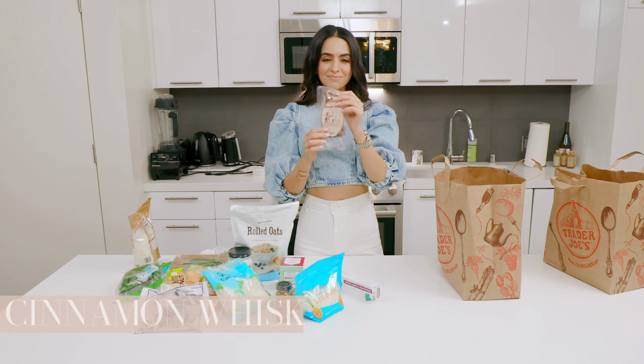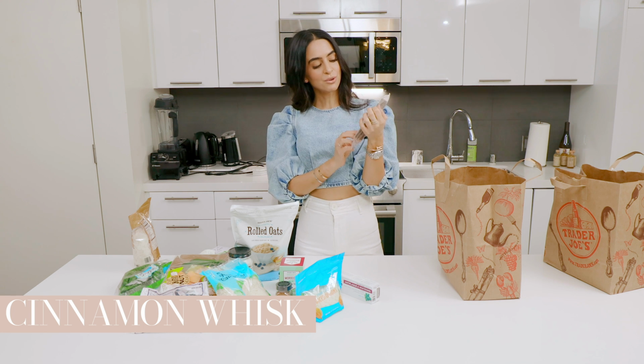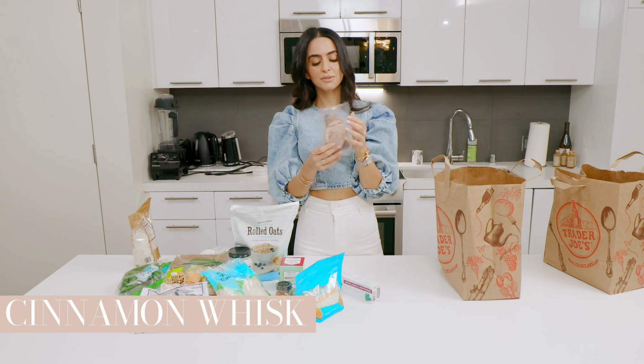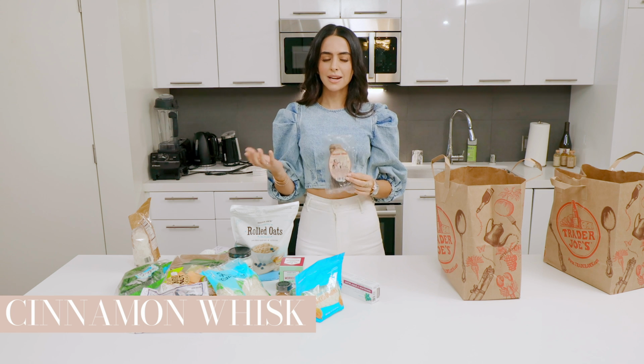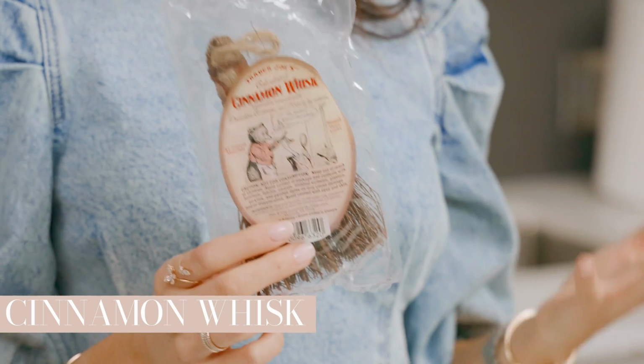This is a little cinnamon whisk that smells so good, so fresh for the holidays. It's basically just pine broom and cinnamon oil. They sell huge ones too for like $3.99. This one was like 99 cents, but I don't really like the look of the big one. It's not really my aesthetic.